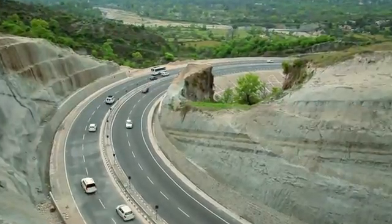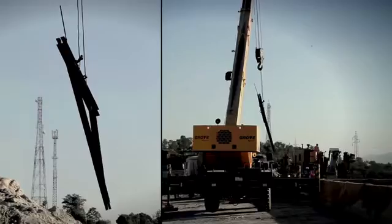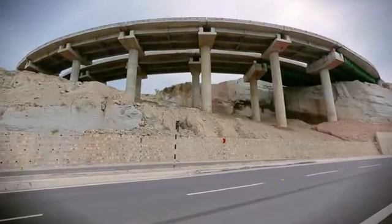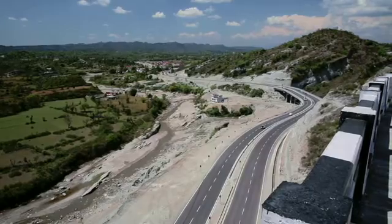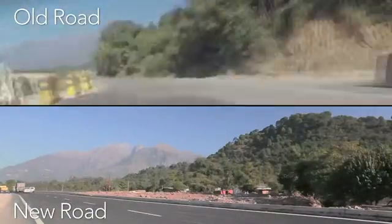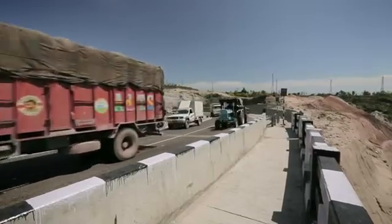Afcons is four-laning the challenging 65-kilometer Jammu-Udhampur stretch for the National Highway Authority of India. With tunnels through the hills and bridges across valleys, the new road will be straighter with fewer twists and turns. It will reduce travel time between Jammu and Udhampur from 2 hours to just 45 minutes.